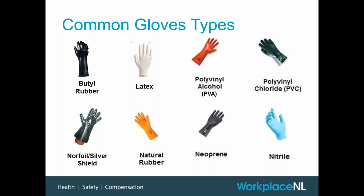Then we have the polyvinyl alcohol, or the PVA. They have a high resistance to aliphatic and aromatic hydrocarbons, chlorinated solvents, esters, and most ketones. The glove will break down in water and in light alcohols, though, but they will provide resistance to cuts and abrasions.